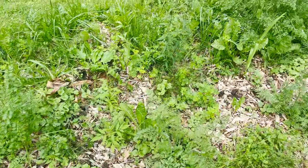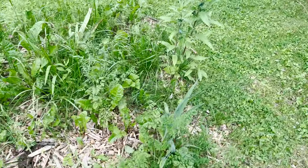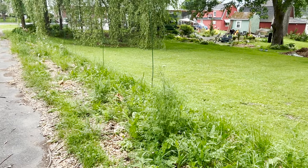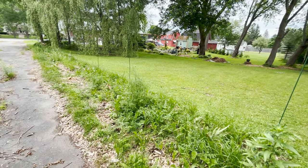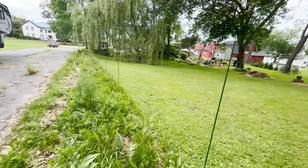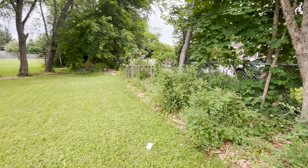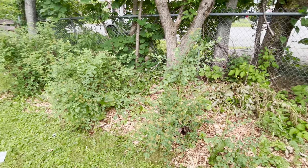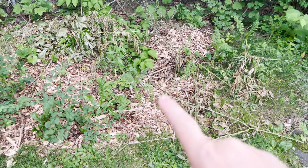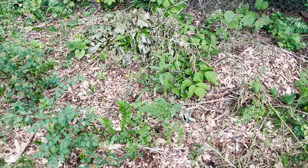More Queen Anne's lace. But you know what? It fills in. It has a pretty flower. I'm not going to fuss. So, getting that wide view. Once upon a time, over here, I planted some gladiolus, and I have one popping through the soil. I don't think there's enough sun in this area for that to bloom, but you never know.